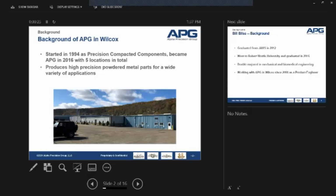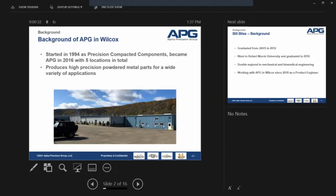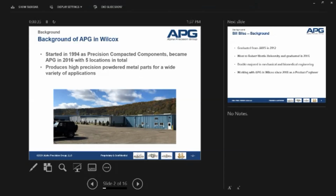Started in 1994 as Precision Compacted Components, or PCC. And APG took over in 2016 with those locations that I mentioned earlier. So what we do is we produce powdered metal parts for a wide variety of different applications.